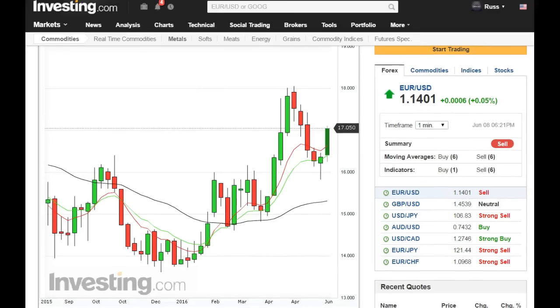All right, pretty nice though. ASM Avino Silver made a breakout at 160. So the market is doing good. Hopefully we'll make a lot more money this summer.